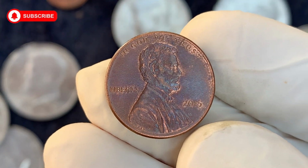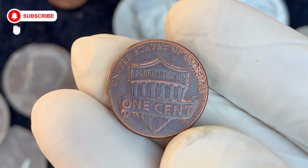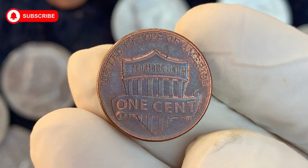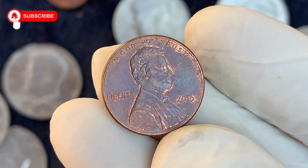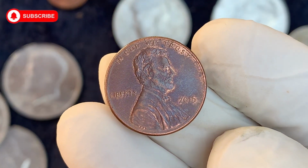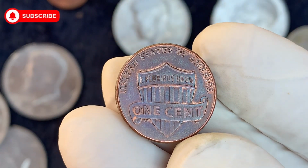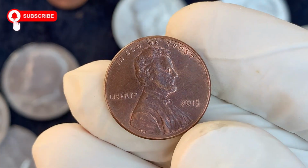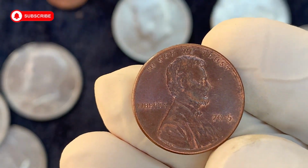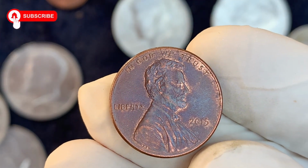There's an interesting detection challenge that comes with the 2015 double die cent, distinguishing it from machine doubling that has much lower collector value. True hub doubling, which is what we see on the valuable 2015 double die, shows distinct separation between the doubled elements with both impressions having the same depth and detail. Machine doubling, which occurs during striking rather than during die preparation, typically shows a flatter, less defined secondary image with a shelf-like appearance. Learning to distinguish between these types of doubling is an important skill for anyone searching for valuable double die varieties.